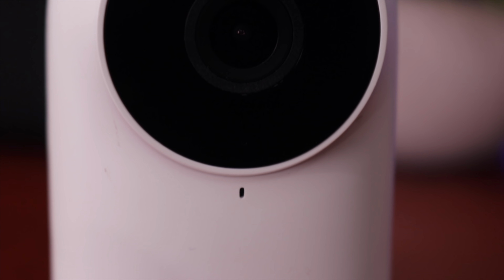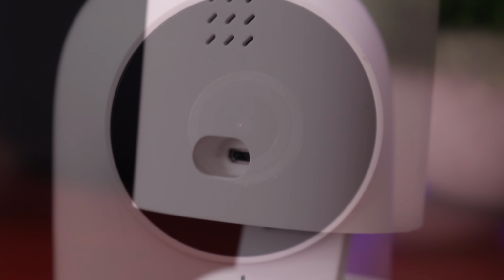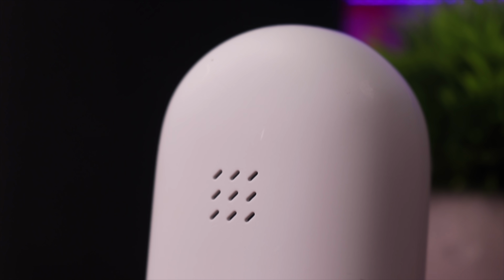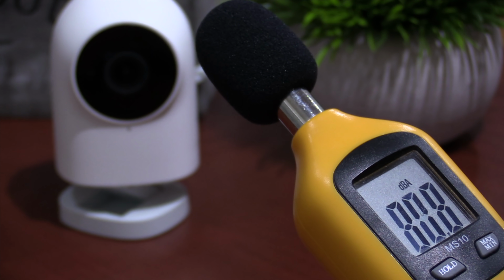video. Front of the device is the microphone, and on the back is the speaker, so you can have two-way audio. I did find the speaker to be clear and loud, but I did find in the Home app, when you did talk and it was at the loudest level, you did get a little bit of feedback. Test of the G2H, I am getting a little bit of feedback, not too bad.